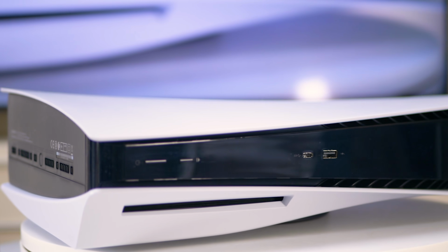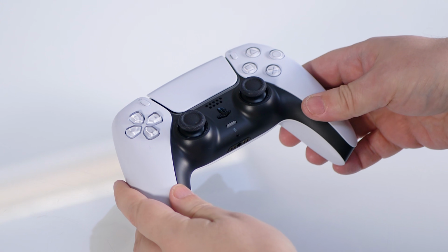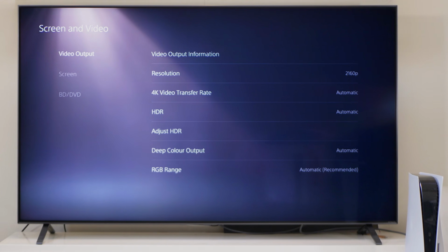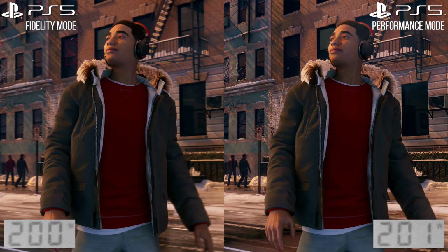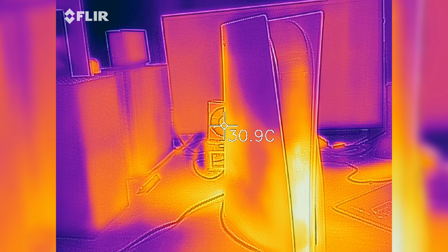So in this video, I'm going to be talking about my initial thoughts about the new machine, the controller, the UI, and the various display options you have. I'm also going to be measuring power draw from the machine and getting to grips with the thermal solution, courtesy of some thermal photography of the system under load.